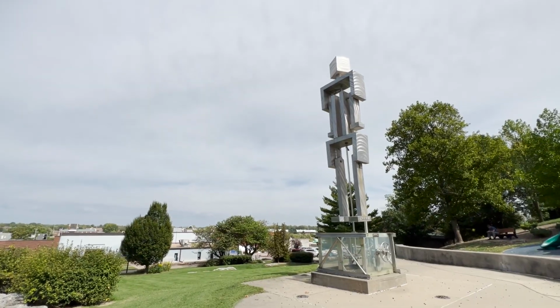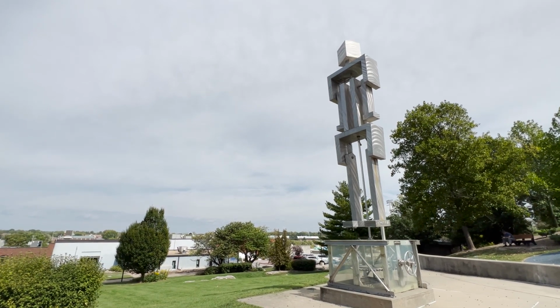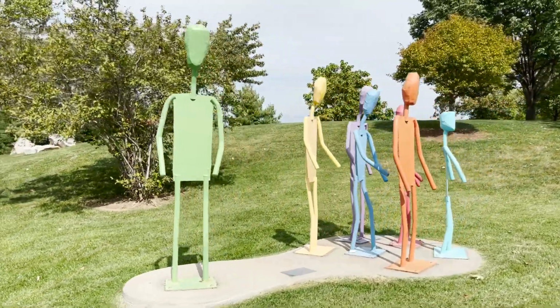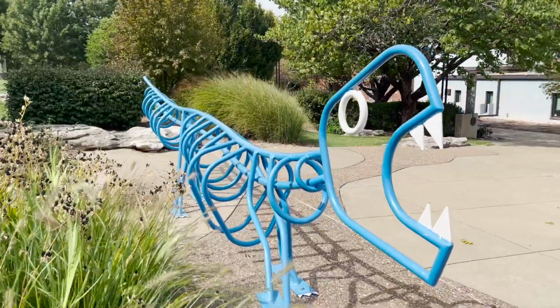Now you can find a giant robot man. Earlier I was trying to describe it to Faith and I was like, yeah, that big nutcracker guy, you know? She was like, what? And then I looked at the video and it was just this big robot guy. I was like, oh, embarrassing.